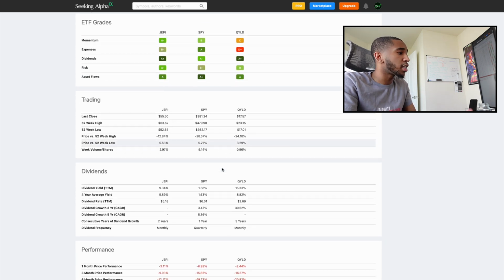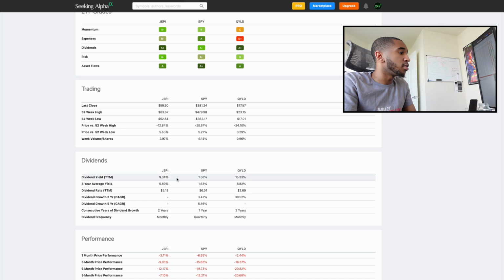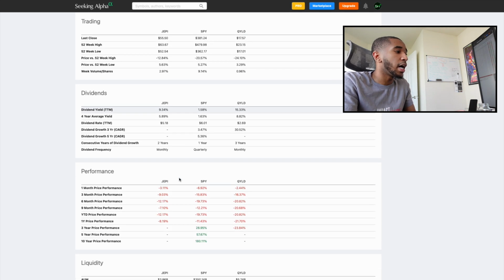What we're actually here for though is the dividend. So right now you can see right here the dividend yield for JEPI is about 9.34%. For the S&P 500 it's about 1.5%, and for QYLD it's roughly 15%. Great. Like I said, I still do plan to switch over to JEPI, but we're not looking at just that. We're really focused on the downside right now.